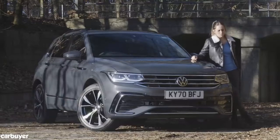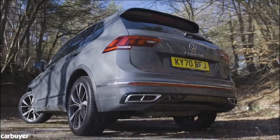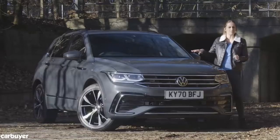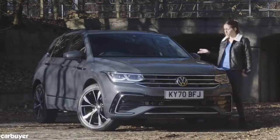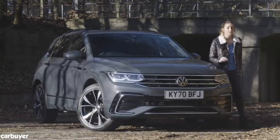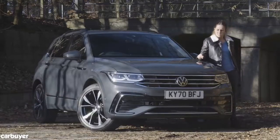Now, while it might not offer much in the way of flair or personality, that kind of works two ways really, because it means it's not full of gimmicks or quirks that's going to put people off. It might not be the most exciting car in the world, but it quietly and competently does all the things that family SUV buyers want it to do. I think the only downside is a lot of the competitors are catching up very, very quickly.